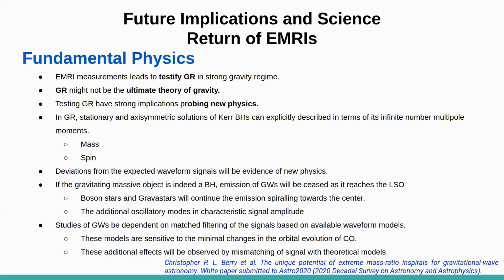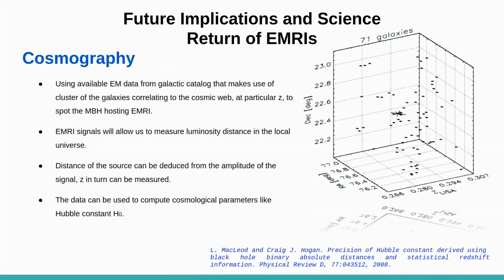And we are also looking for some cosmographical signatures of these systems, because if we have a compact object that is a neutron star, there may be a gravitational wave event that also gives us an electromagnetic signal. So we can take the galaxy catalogs from electromagnetic observations and correlate them with the gravitational wave signal in order to estimate cosmological parameters like the Hubble parameter. But for that, we must have a certain range of redshift, and in that we must have a catalog of galaxies that may form an extreme mass ratio system that's observable in the LISA domain.